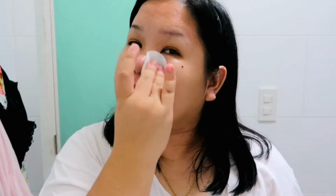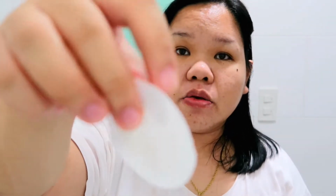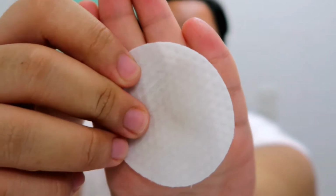How will you know if your face is already clean, free from dirt? Okay, ito. Pag itong cotton pad ay wala ng mga foundation or any makeup. Because I was not using makeup today. Wala sa makeup. Sunscreen lang.